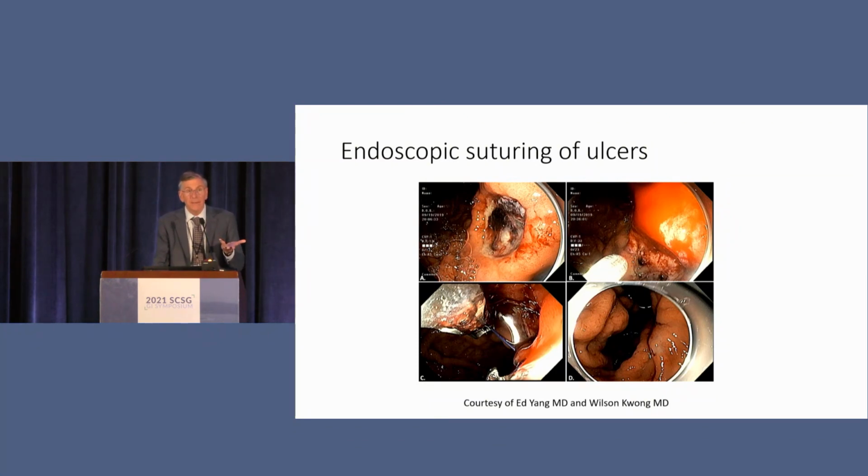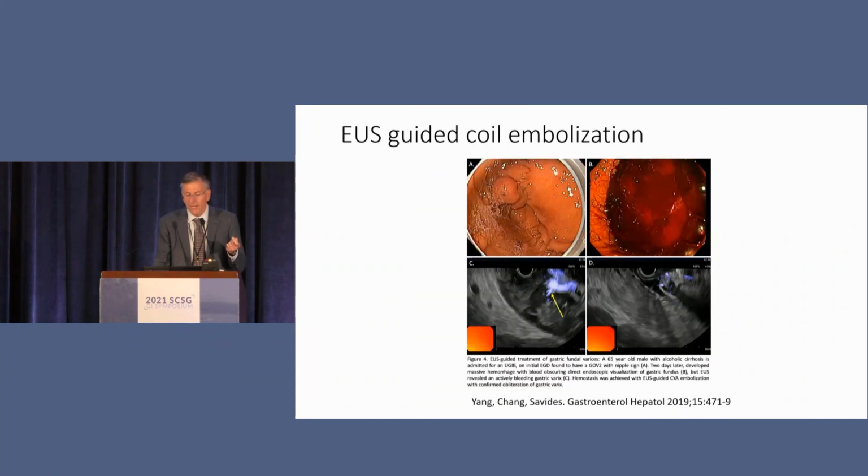Endoscopic suturing, this is a case from our unit for Wilson, Kong, and Ed. We've seen endoscopic suturing done today in a variety of talks. You can use that to close bleeding ulcers as well. So it's something for those centers who use it to keep in mind. Usually you don't need this, but you could do it.